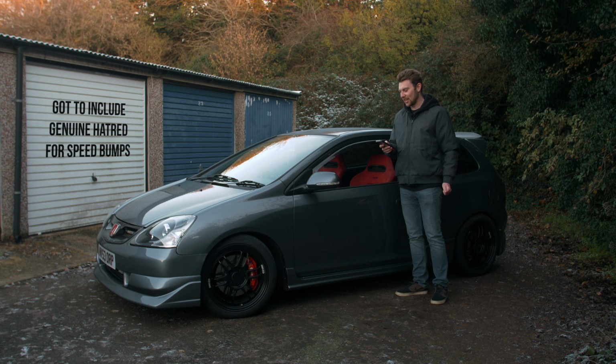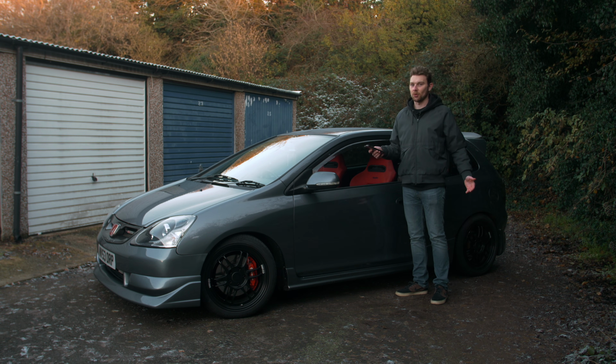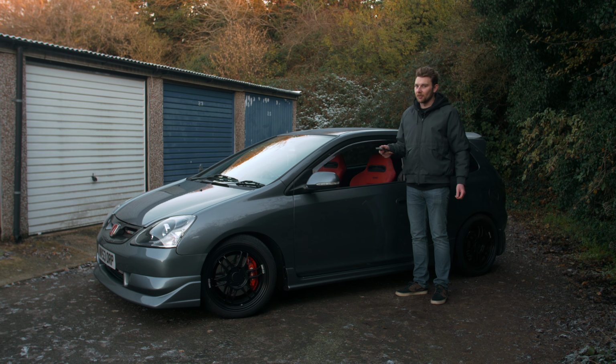Got to include genuine hatred for speed bumps. Now that does actually relate back to the low exhaust, because that is one of the things that obviously will scrape on big speed bumps. I do try to avoid them as much as possible, have to go diagonally over some, but yeah, it is a bit of a nightmare with speed bumps.